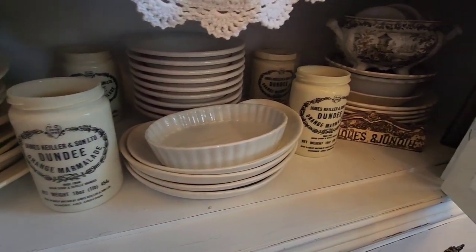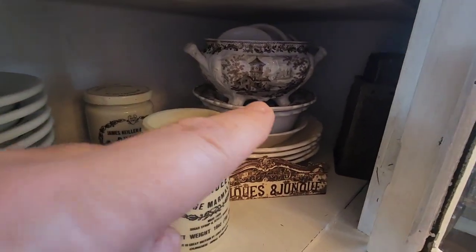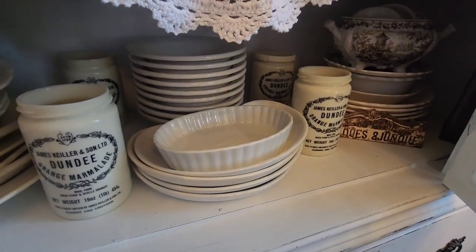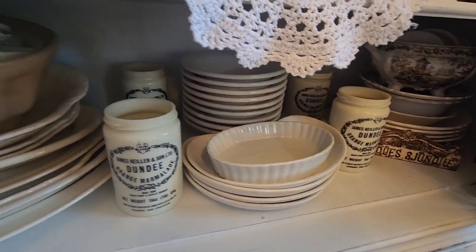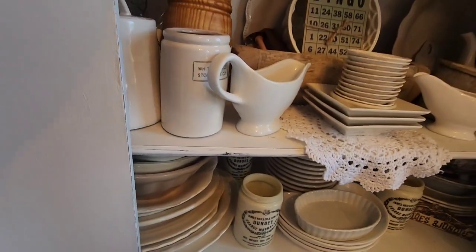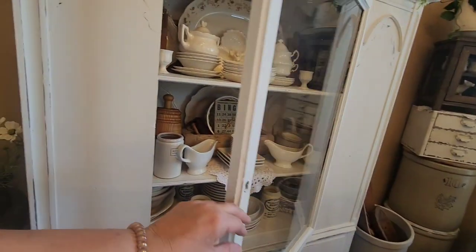And a couple of Dundee jars that are old, but not as old as my favorite ones. This is thrifted. All this stuff is either thrifted or Marshalls, but the only thing that's Marshalls is these four Dundee jars. Those were my first ones, other than that one I got for $4.99 that I love so much. Okay, so that's everything that's in there.